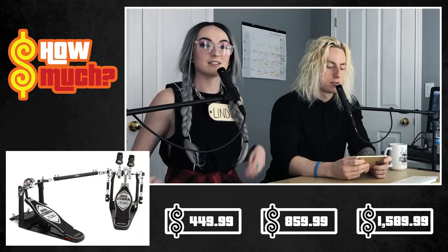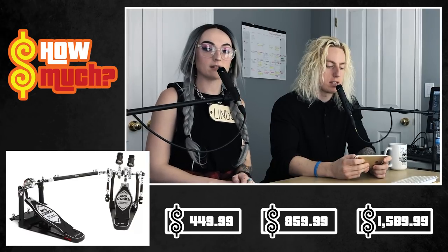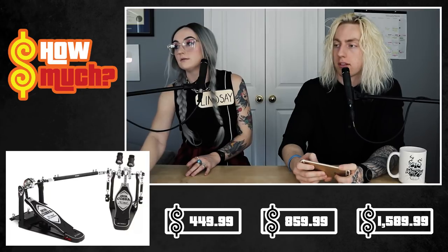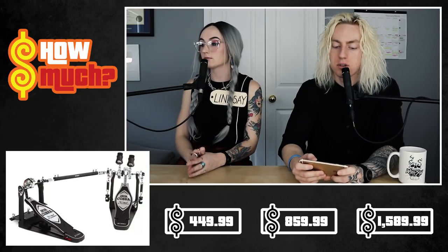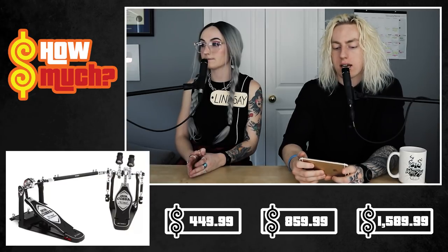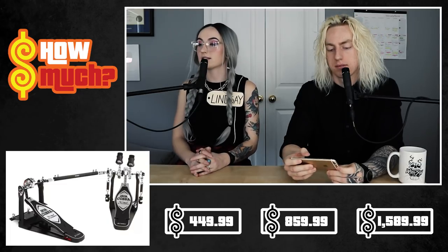So the next image is on the screen for you. Oh, pedals. Yeah, we're taking a look at a pedal. This is a Tama Iron Cobra Power Glide dual kick drum pedal. The price options that you have available to you are $449.99, $859.99, or $1,589.99. Pedals are expensive, I think.